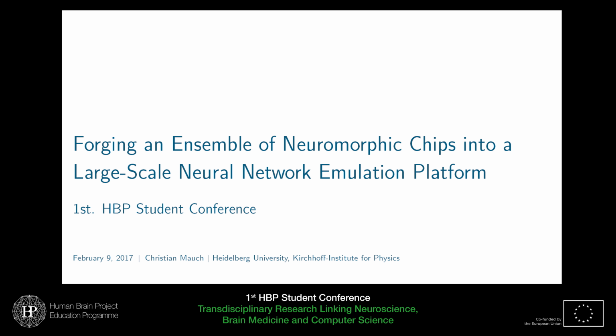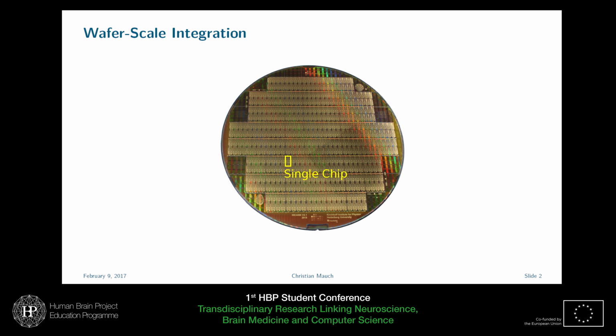Here you can see the wafer, which you already saw from Mihai. It has several hundred chips on it. Normally in chip manufacturing you cut out single chips, but we simply use the wafer as one whole unit. Such a wafer implements roughly 200,000 neurons and 40 million synapses. The neurons can be configured, and the connections between the neurons can be configured. It operates on an accelerated time scale of 10,000 compared to biology. This leads to spike activity in the range of terra events per second.